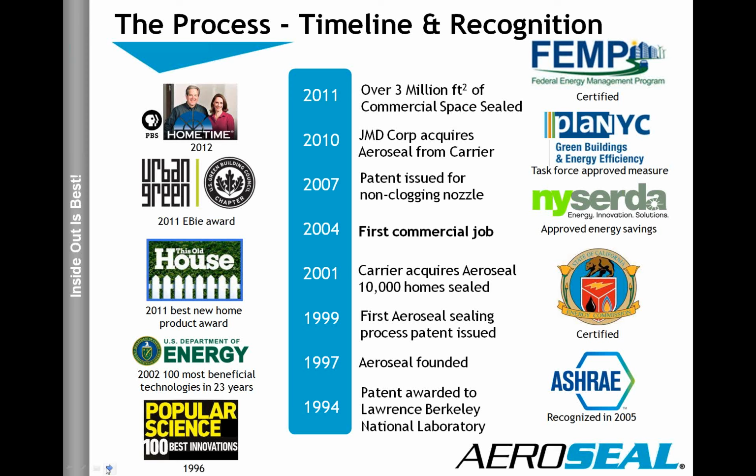In this slide right here, I just want to take a moment to go through a little bit of the process, and y'all can read that faster than I can talk about it, but the nice thing that I wanted to point out is the FEMP matrix, the Federal Energy Management Program. We're actually ranked number 3 in the HVAC side, number 8 overall. We have some nice little accolades here.